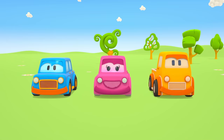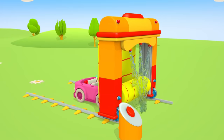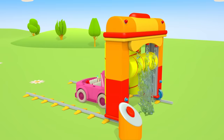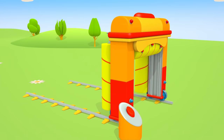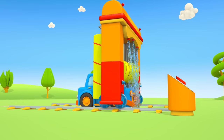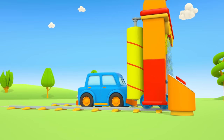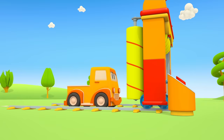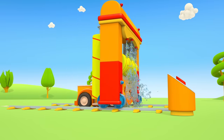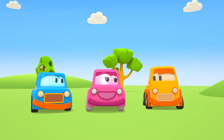We also need to wash the toys so they don't have sand on them. Good job, Mimi! The toys are clean, and so are you! Max also wants to be clean. It's Boo's turn. Good job, clever cars.